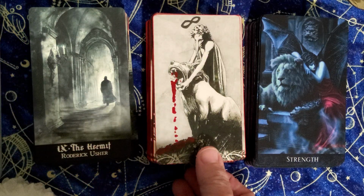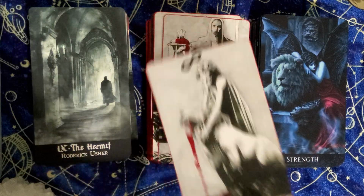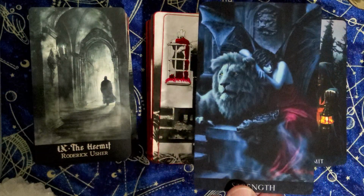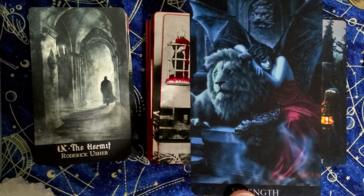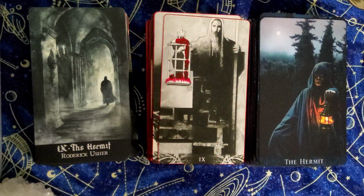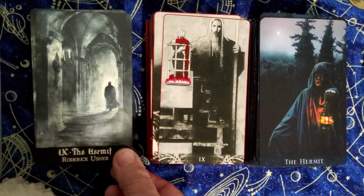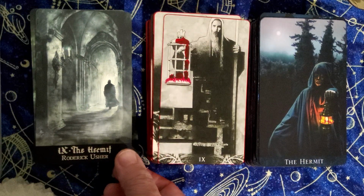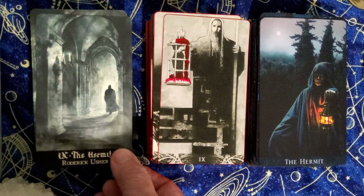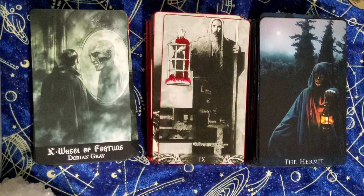And this lion is getting some dental work done. Yeah. And this is probably one of the most memorable, most beautiful images from this deck. Gotta love it. The Hermit is Roderick Usher. If you know the Poe story, The House of Usher, this is also really just perfection.